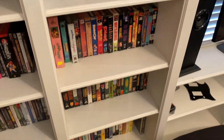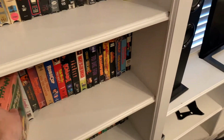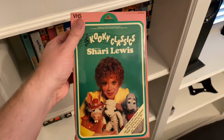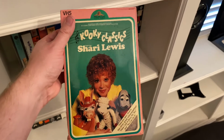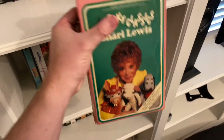More VHS. Now here's one I know you video warriors out there don't have. Kooky Classics. Sherry Lewis. Lamb Chops. How many of you guys remember watching Lamb Chops on PBS back in the day? Big box. Rare. Not really.